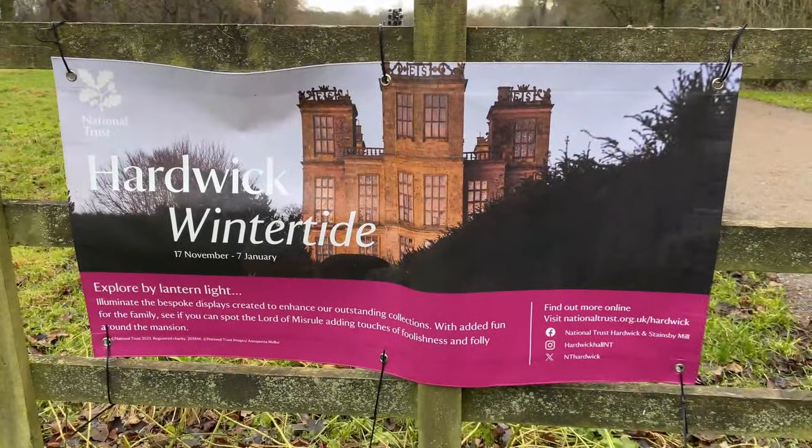Good morning and welcome to a little walk and a little wander around Hardwick Hall, which is a National Trust property here in Chesterfield in Derbyshire. They're currently holding their Wintertide at the moment, so I thought what a perfect time of year to come and visit this beautiful hall, the grounds, and see it in all its festive glory.